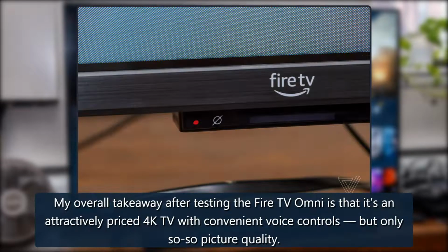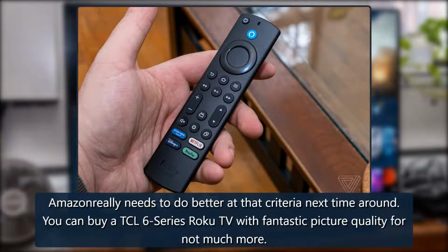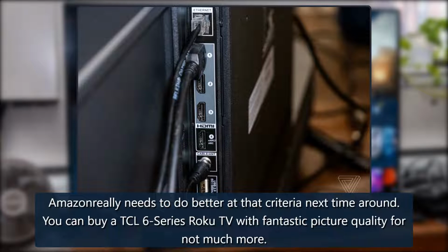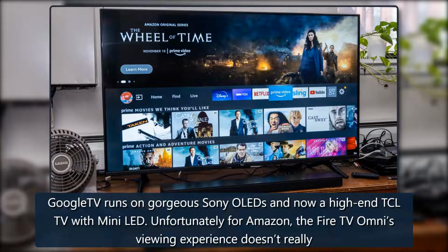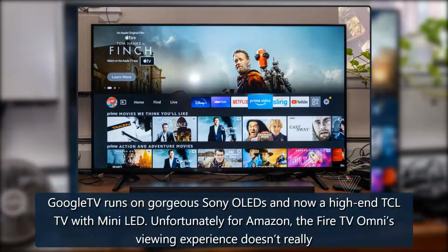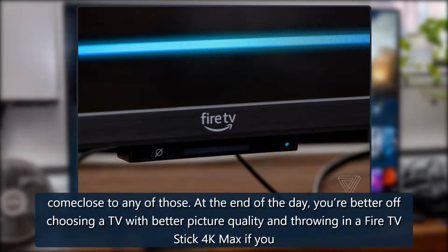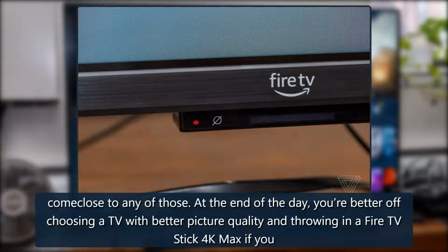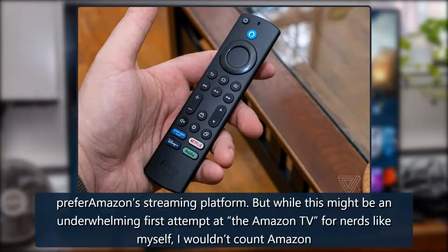My overall takeaway after testing the Fire TV Omni is that it's an attractively priced 4K TV with convenient voice controls, but only so-so picture quality. Amazon really needs to do better at that criteria next time around. You can buy a TCL 6 Series Roku TV with fantastic picture quality for not much more. Google TV runs on gorgeous Sony OLEDs and now a high-end TCL TV with mini LED. Unfortunately for Amazon, the Fire TV Omni's viewing experience doesn't really come close to any of those. At the end of the day, you're better off choosing a TV with better picture quality and throwing in a Fire TV Stick 4K Max if you prefer Amazon's streaming platform.